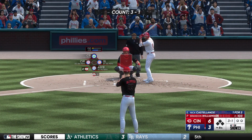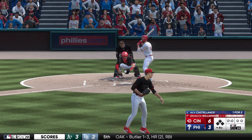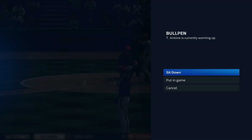Nick Castellanos at the plate now. He's already homered here in this one. And a 3-1 on the way. That one misses, so a leadoff walk. Well, he tried to nibble right there and just missed his spot. Hitter didn't offer at it.